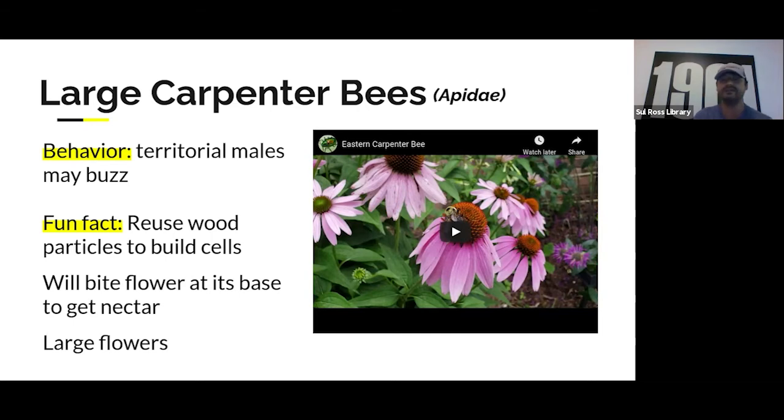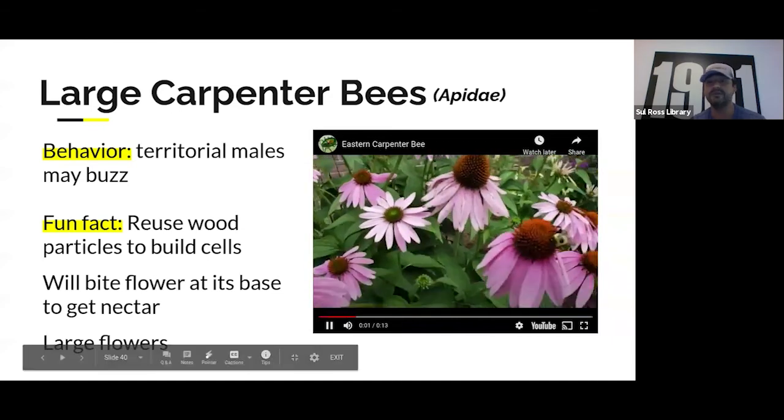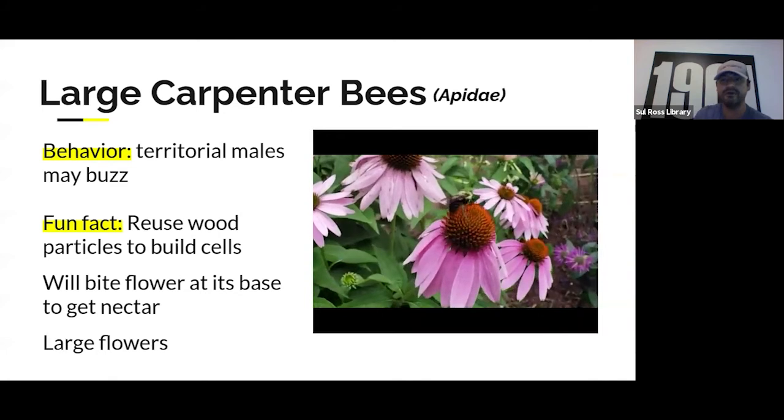And of course, they're going to like large flowers. And I'll show you a little bit of the video so you can get an idea of what it looks like as it's moving around. You can see it's a big bee. And you can see the shiny hiney on it as well. It's just methodically moving around.